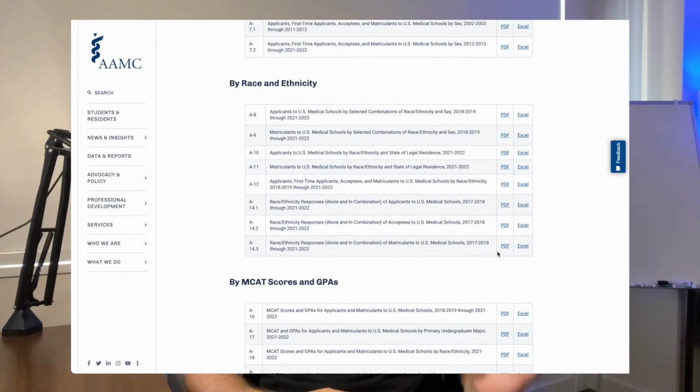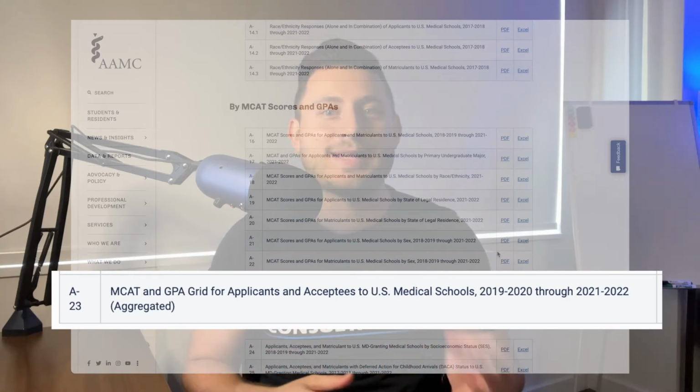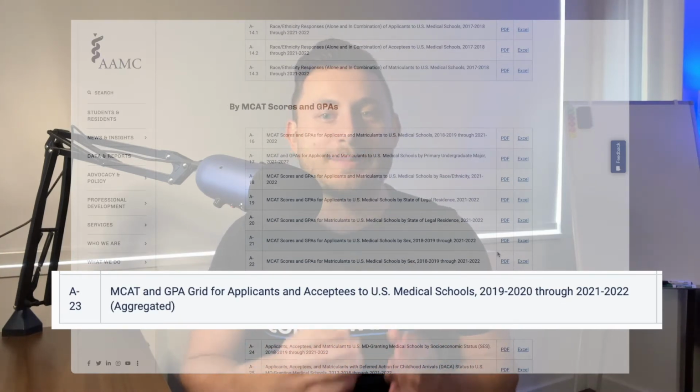Now the chart that we will be going over is table A23, which is an MCAT and GPA grid for applicants and acceptees to US MD granting medical schools in the 2019 to 2020 through the 2021 to 2022 application cycle. And I'll link this source below. Now getting into the data. Over the last 3 admission cycles, the overall acceptance rate to medical school was about 40.8%.